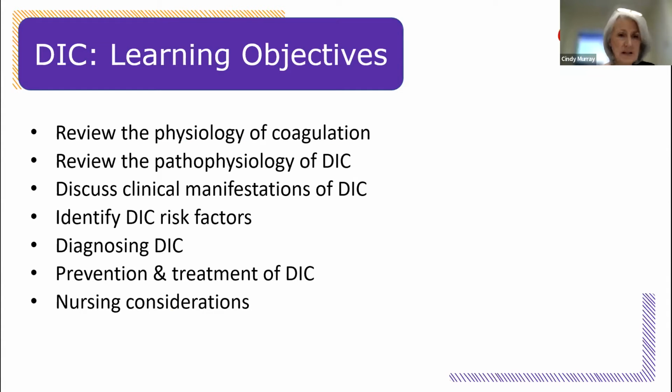Could we have the next slide, please? So hopefully over the next 20-25 minutes or so, I'd like to discuss, first of all, the normal physiology of coagulation before we move into disseminated intravascular coagulation, or DIC, where we'll talk about the pathophysiology, the clinical manifestations, the risk factors, how you diagnose it, what the treatment for DIC is, and then also included in that is nursing considerations. Next slide.